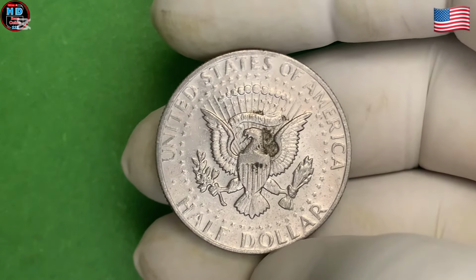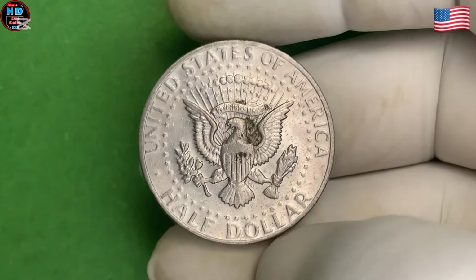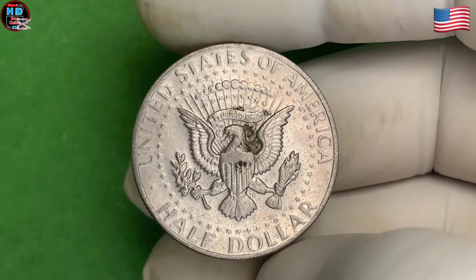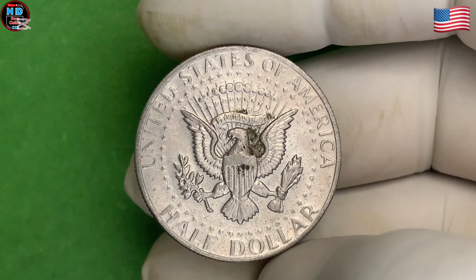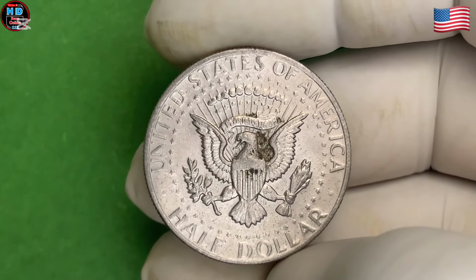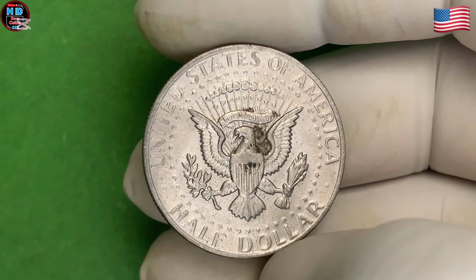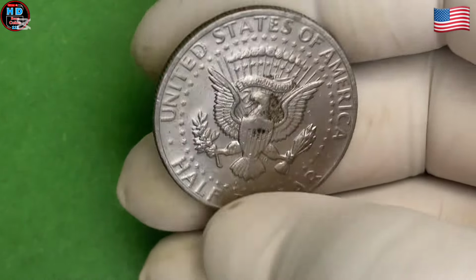Proof coins have a mirror-like finish and superior quality, making them highly desirable to those looking for perfection in their collections. These proof coins can be worth anywhere from $10 to $30, depending on their condition and grade. The rarity of a specific proof coin in pristine condition can make it even more valuable.